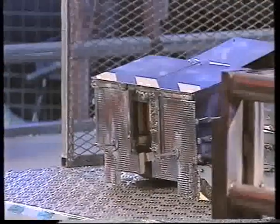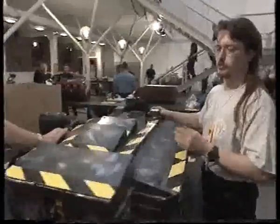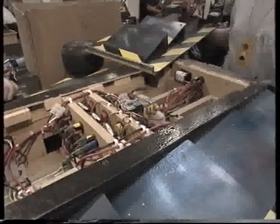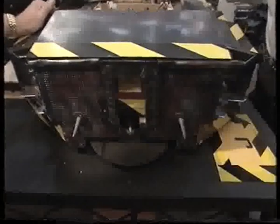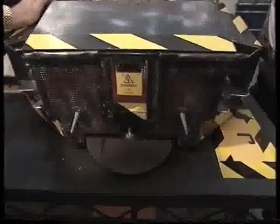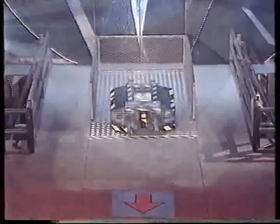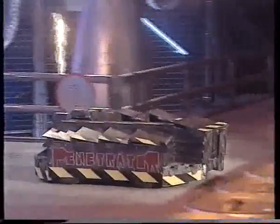Roboteers, stand by. Next up, Penetrator with our missile man, Andrew Kettle. We've got 4 motors running each wheel, and they're powered by 6-volt batteries inside. We've got a single spike at the back, 2 single spikes at the front, and they're going to be used for pinning an opponent while we attack them with our circular saw. 3, 2, 1. Activate. I love the added touch here of that yellow flashing strobe.